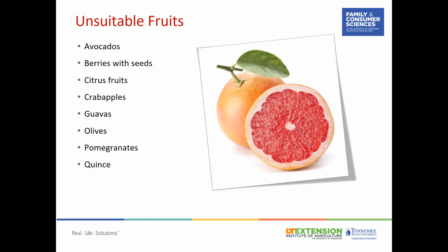Avocados are not recommended because of their high fat content. Seeds in fruit make them undesirable for drying, but are fine for fruit leathers. And I know, this is really just more of a preference type thing with the berries with seeds. I know lots of people that do dry strawberries for strawberry chips, which is a nutritional snack for children and adults alike. Citrus fruits are too juicy and the pulp does not have a firm enough texture.